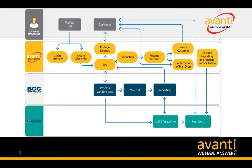As the order continues through production, cost data is collected from the equipment via JDF communication, shop floor data entries, or via data coming back from the postage meters to allow for accurate accounting of the costs required to produce a given job. The mail drop information provided by BCC Mail Manager allows for a shipping schedule to get the job into the postage stream. Information regarding the delivery of the mail drop to the post office, as well as information relating to invoicing, can be automatically sent to the customer in real time via email, and when required, reports and reconciliation of postage can occur.